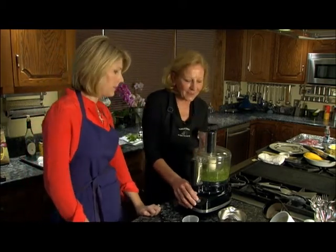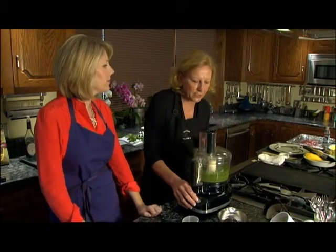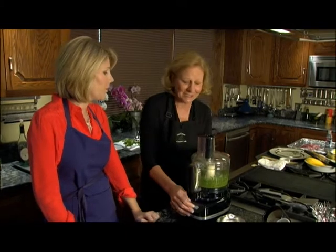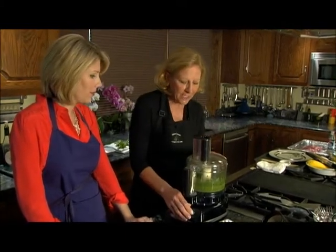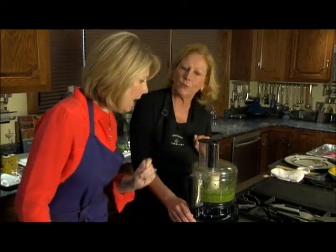Yeah, so I'm going to smell the garlic. Yes. Pesto, I have a little bit of a problem with garlic, so pesto isn't my best thing to eat, but it's not the same without the garlic. Okay, so until it almost starts to, see how it starts to look wet and really get chopped up?